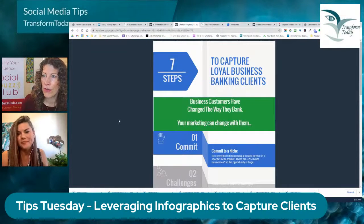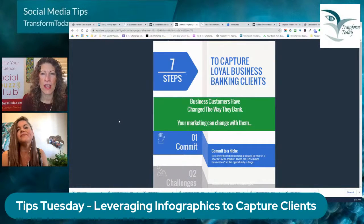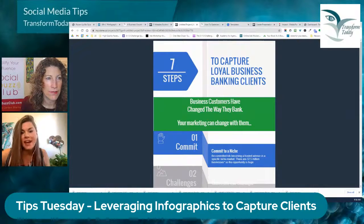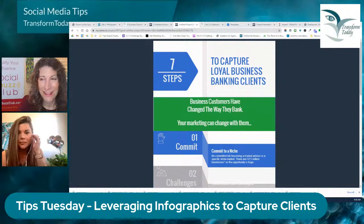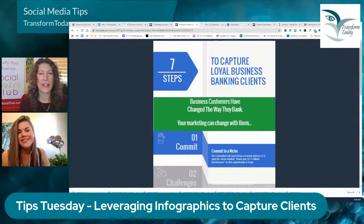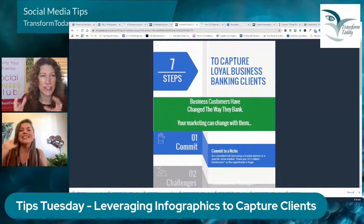Here's another example of one, 7 steps. So if you have steps to doing something, you have checklists, you have statistics, definitions. Sometimes it's about terms or something, so that people can reference back to terms that are confusing. We've seen that done a lot. And then you have an example, we don't have to share it, of one where you did research. Right. We did. Talk about that one.